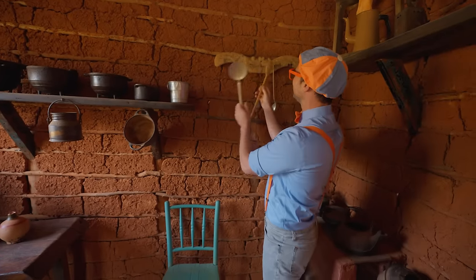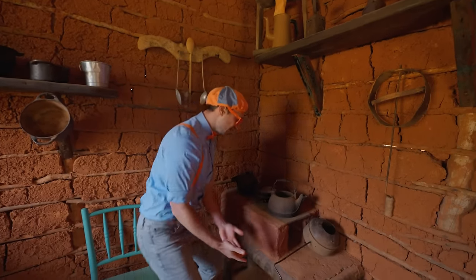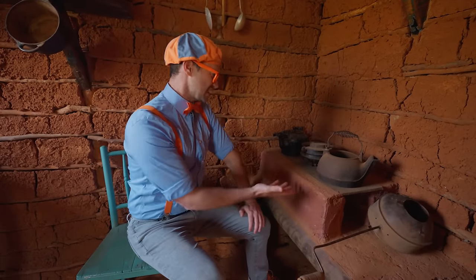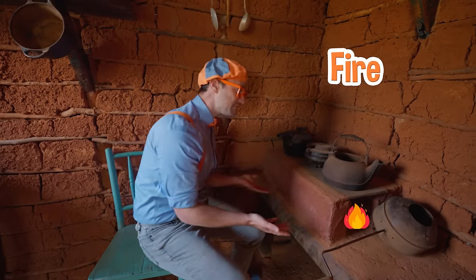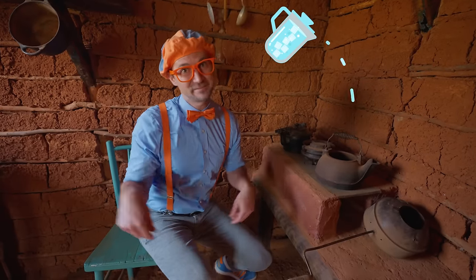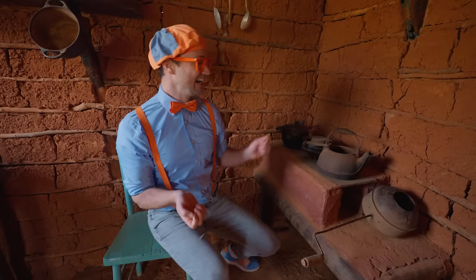That was really fun. Well, I should probably put these back where I found them. Whoa. Hey, check it out. Yeah, this is the stove. How do you make heat if you don't have electricity? Fire. Yeah, you can build a fire, which then you can, say, boil water and make some nice tea and have a tea party. Yum.